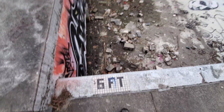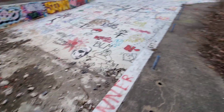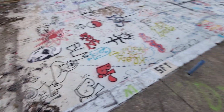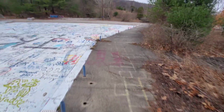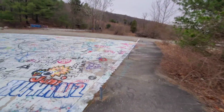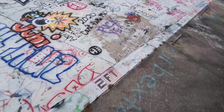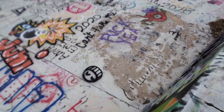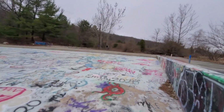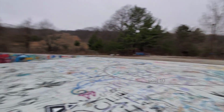That looks like more than 6 feet to me. Maybe they didn't have it full. Let's get down in there. It was a handicap accessible pool, it looks like. Went up to nothing.